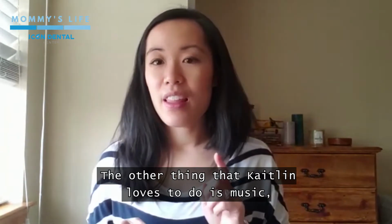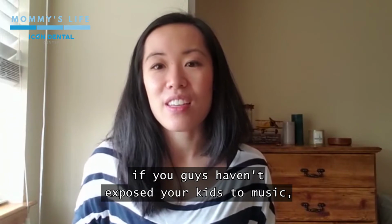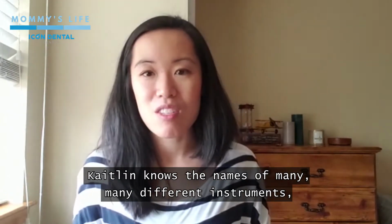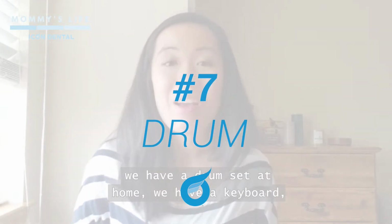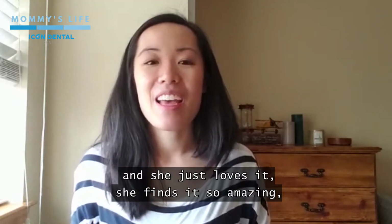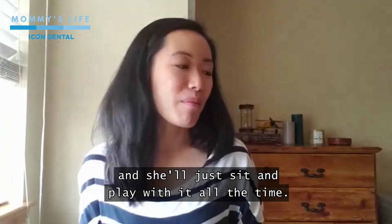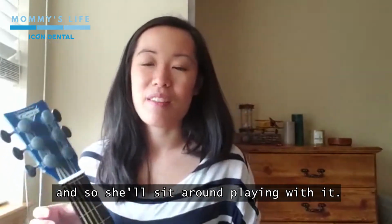The other thing that Caitlin loves to do is music. Music is so much fun for kids. If you guys haven't exposed your kids to music, do so. It's really cool. Caitlin knows the names of many different instruments. She loves to play on instruments. We have a drum set at home. We have a keyboard, so I'm teaching her notes on the keyboard, and she just loves it. She finds it so amazing, and she'll just sit and play with it all the time. Even with our trombone, she'll play with my husband's mouthpiece, and she'll sit around playing with it.